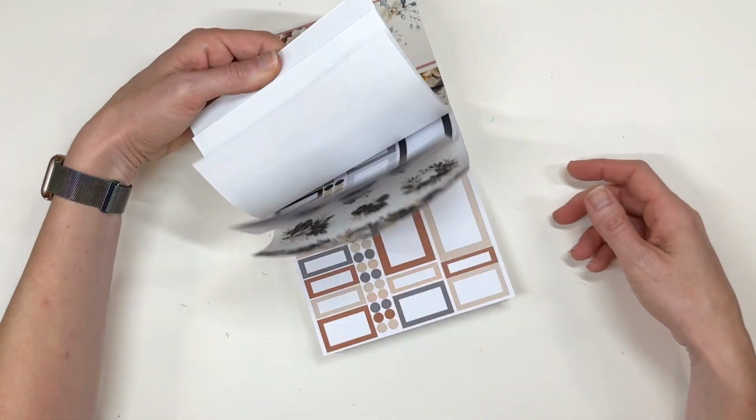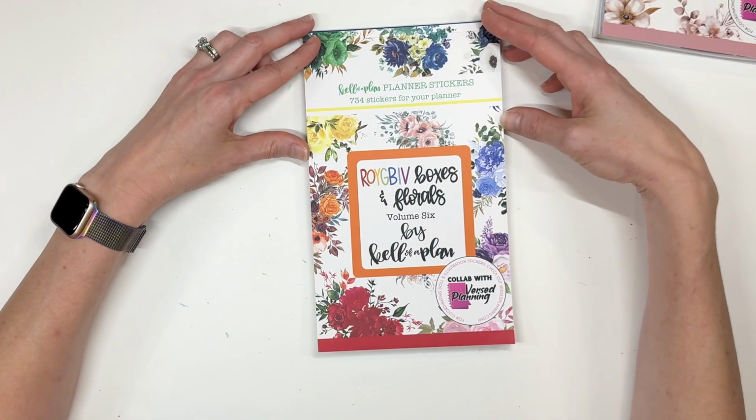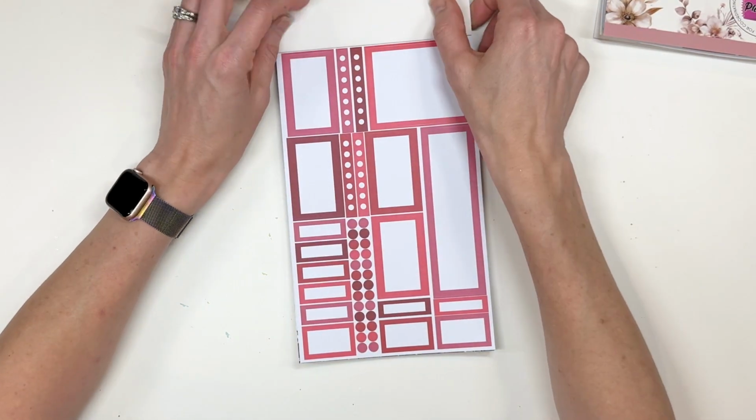So that is Neutral Boxes and Florals. I cannot wait to see the coordinating pieces. That's going to be absolutely gorgeous. And then also releasing Roy G. Biv Boxes and Florals. Obviously, this is going to be probably a little bit more my vibe because I'm all about the color normally. So let's check this one out.